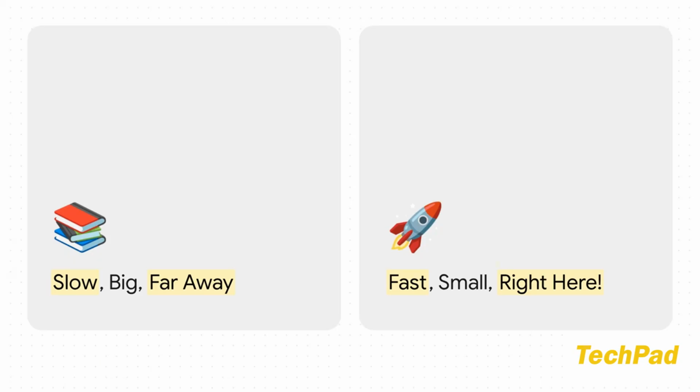And this comparison gets right to the heart of it. The main library, or in computer terms, the main storage, is massive, but it's kind of slow and far away. Your desk shelf, the cache, is tiny, but it's incredibly fast, and it's right where you need it. It's the ultimate trade-off. You're giving up a whole lot of size to gain a whole lot of speed.